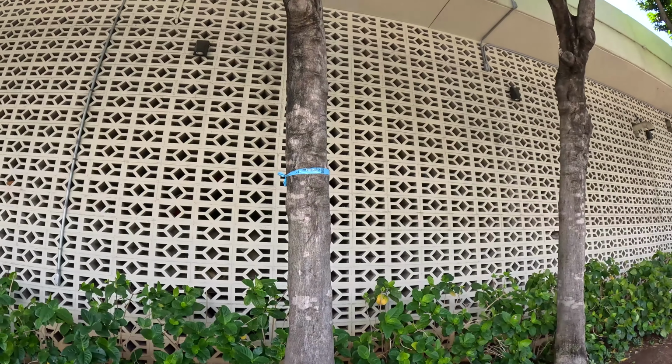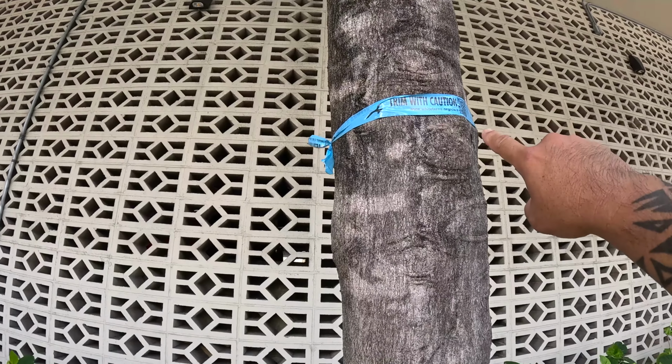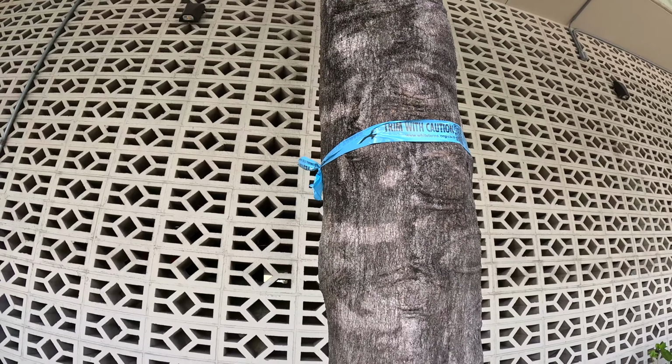Oh, you see these blue ribbons on the trees? It means that there's a tern in there. Tern. It's a bird. They're protected. They don't make a nest. They just lay their egg on some part of the tree. So you gotta be extra careful there.